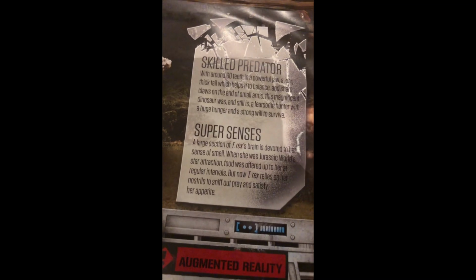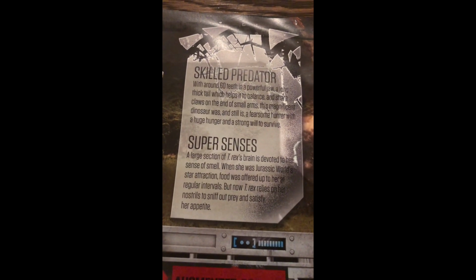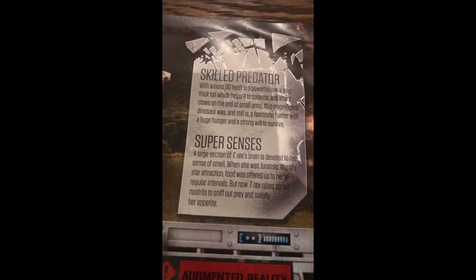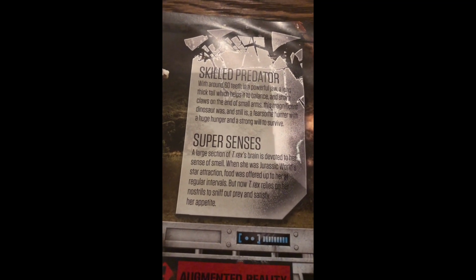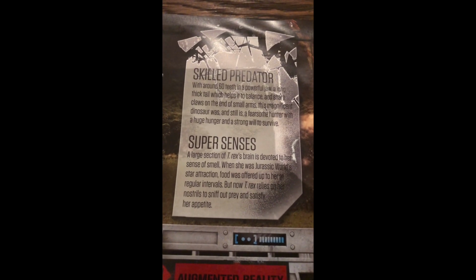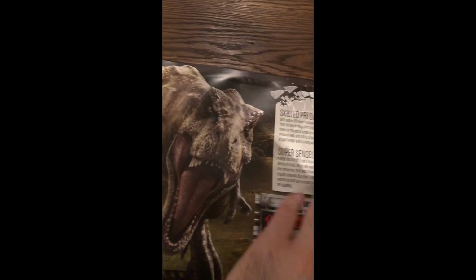Super senses. A large section of T-Rex's brain is devoted to her sense of smell. When she was Jurassic World's star attraction, food was offered up to her at regular intervals, but now T-Rex relies on her nostrils to sniff out prey and satisfy her appetite. But anyways, let's go to the next page.